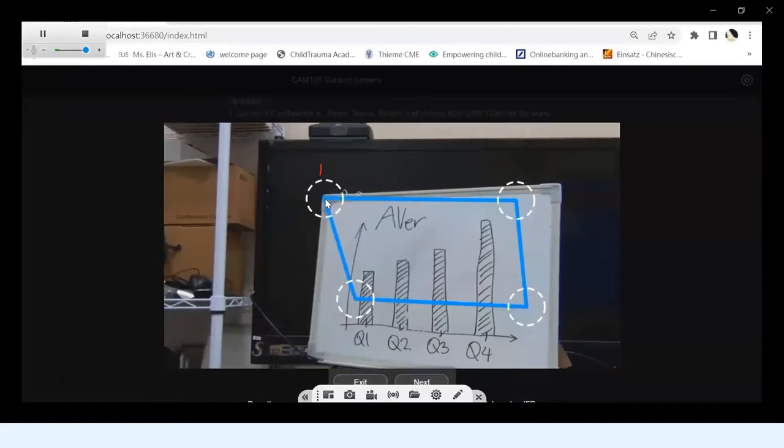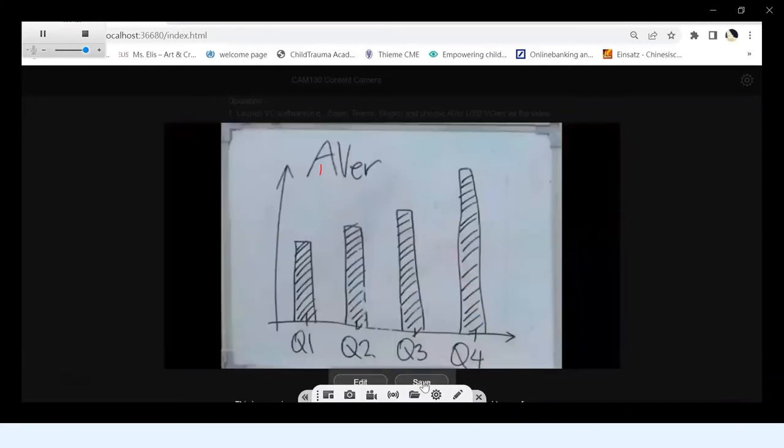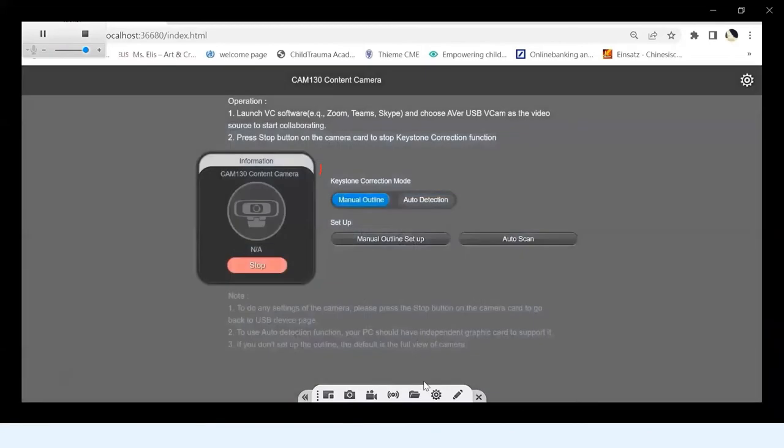You can adjust the angle. I have actually misplaced the whiteboard on purpose. However, you can just crop and adjust the angle until you get the angle you want to share to the remote site. Then next. Remember to save it. Okay.